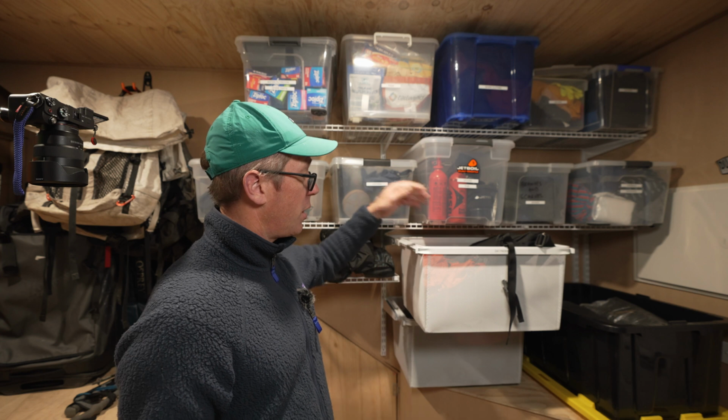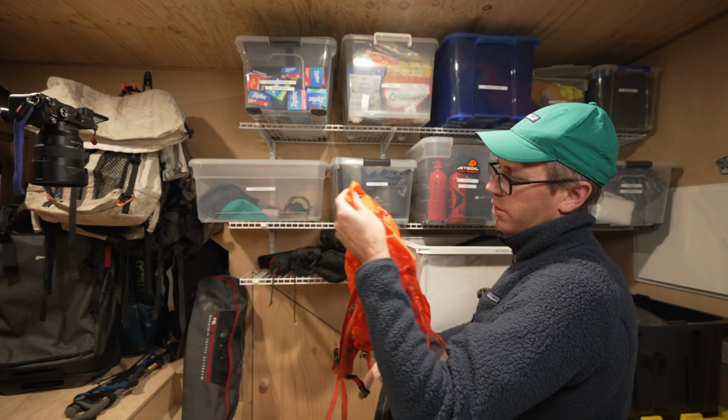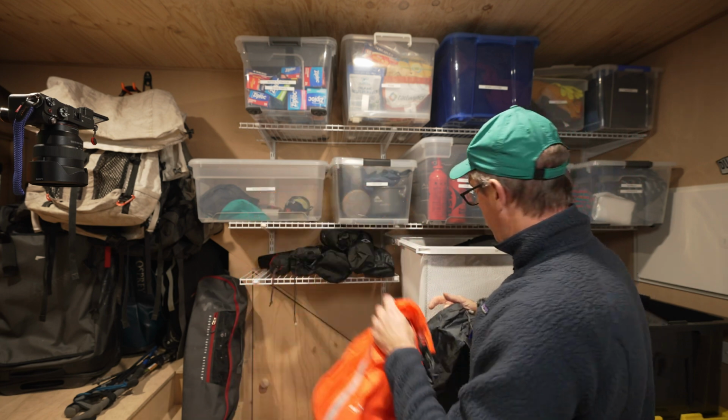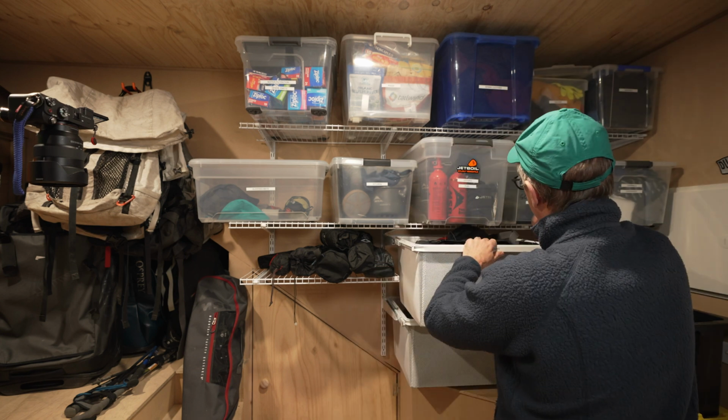Great little pack, but I keep my general day packs in there. Got this one I bought on Kickstarter, the Arcadia Supply Company one, which rolls down into a very small bag. That is not bad. And a few other bits and pieces in there as well. So day packs, that's another option.